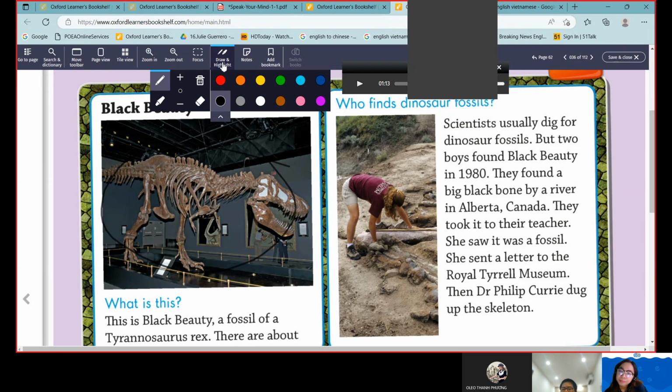I think that two boys found the Black Beauty dinosaur fossil. Yeah, very good. But usually, who are the people who dig or find dinosaur fossils? Usually scientists dig for dinosaur fossils. Yes, very good. So have you imagined yourself also digging for dinosaur fossils in the future? I don't think so, because I don't wanna be a historical scientist.